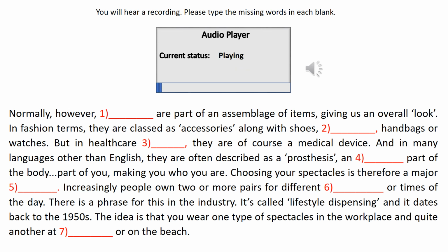Normally, however, spectacles are part of an assemblage of items, giving us an overall look. In fashion terms, they are classed as accessories along with shoes, jewelry, handbags or watches. But in healthcare terms, they are of course a medical device. And in many languages other than English, they are often described as a prosthesis, an artificial part of the body, part of you, making you who you are.